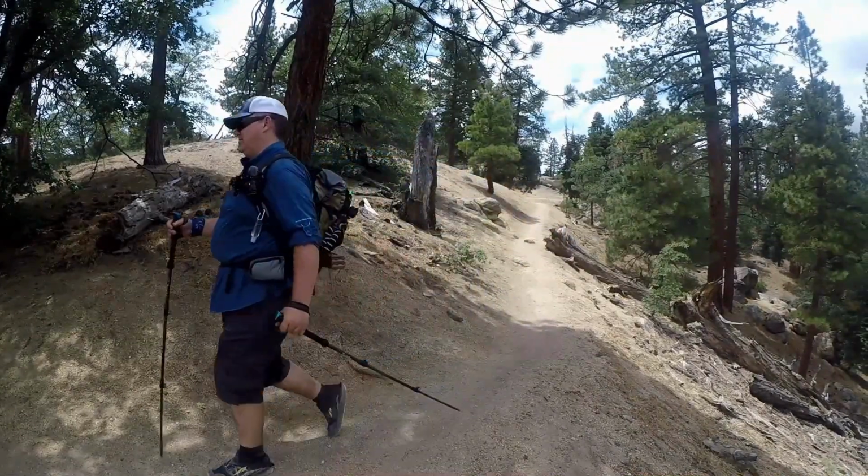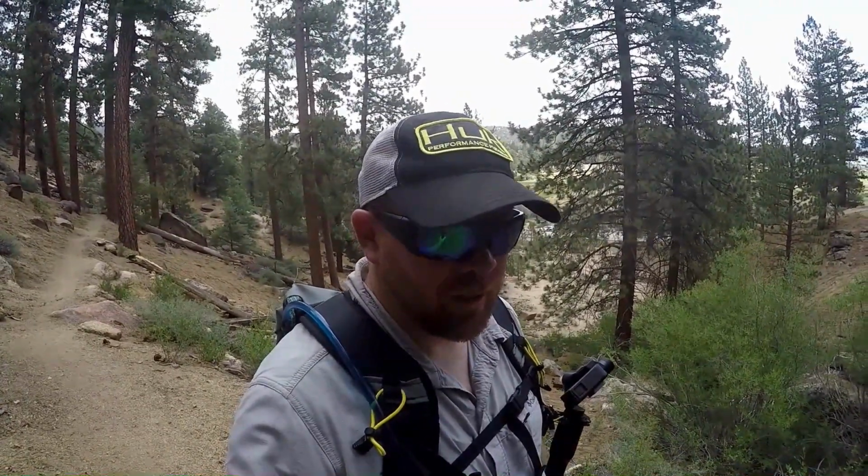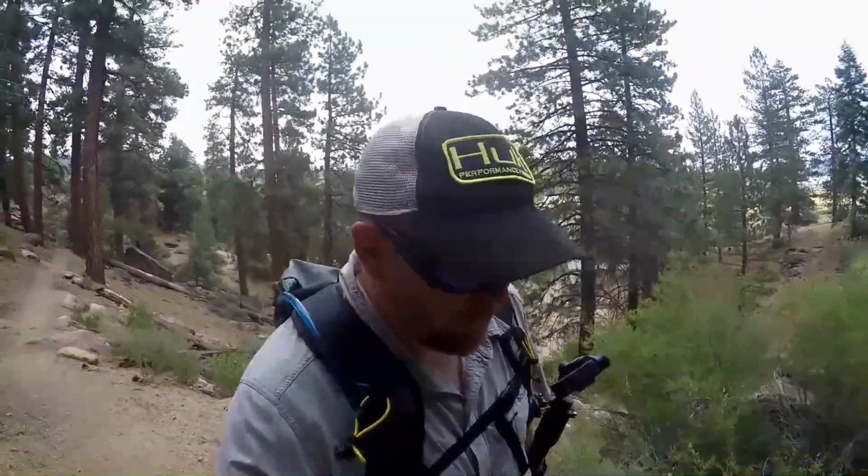Gray's Peak, guys. A little bit under 8 miles round trip, but lots of fun. The cloud cover came over, gave a little bit of shade, and the wind picked up at the summit, which felt great. So this is my third time up here, and I'll keep coming back.